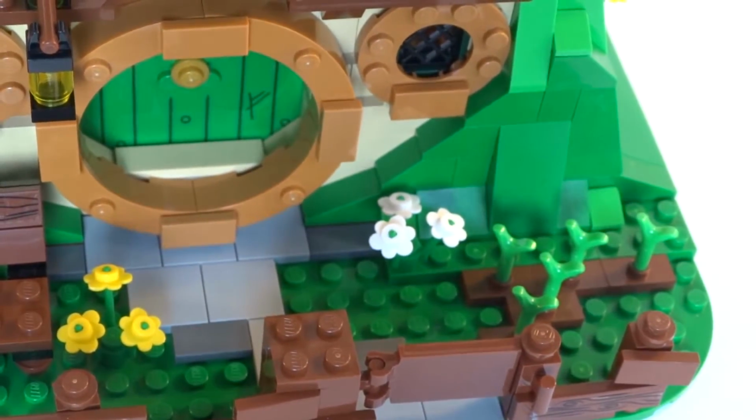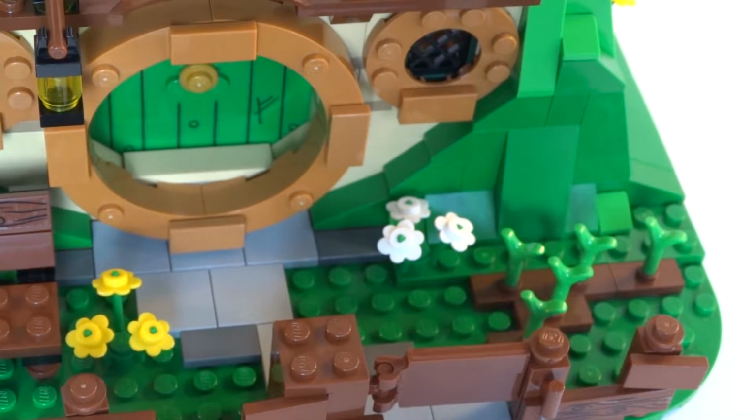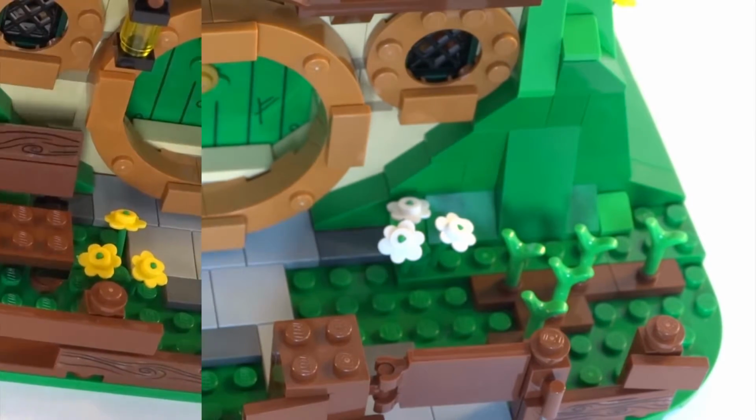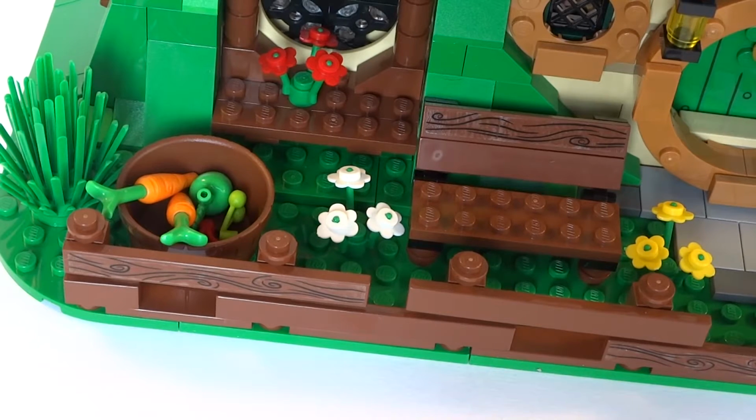Apart from flowers in the garden, there are also some carrots planted just outside the house. This has to be one of my favorite features of the set. There is also a nice cozy bench with a wood sticker on it for Bilbo to relax on and smoke his pipe. Just next to it is a basket full of harvest. There is definitely no shortage of food around here.